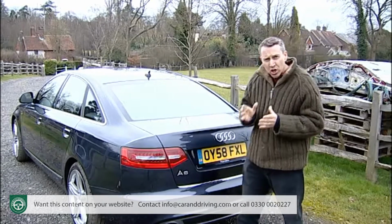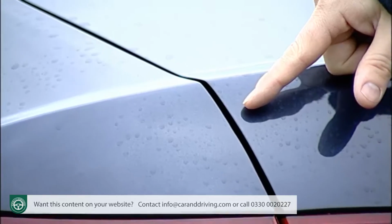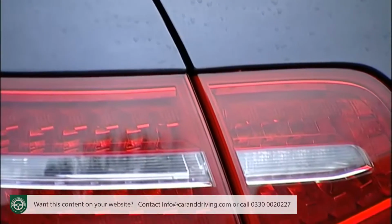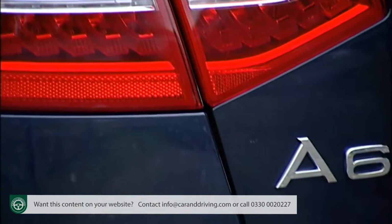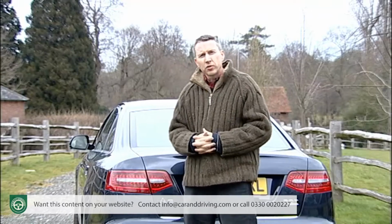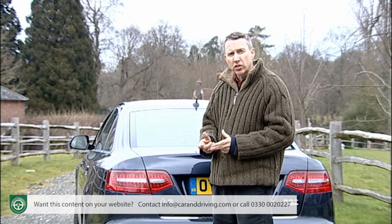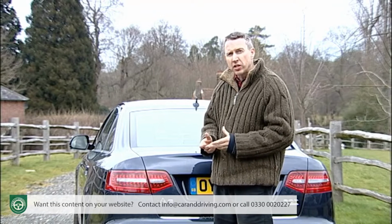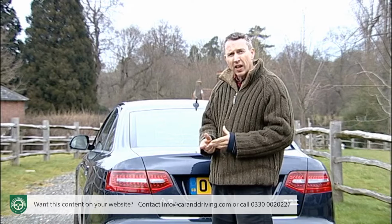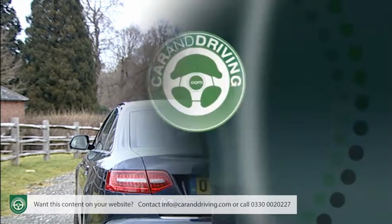For proof, check out the world's tightest shut lines. They're just 2.5 millimeters between the doors or the boot line and the bodywork when they're shut. The options list now includes useful high-tech features like the Audi Assist blind spot warning system, the Lane Assist lane departure warning system, and the radar-assisted adaptive cruise control setup.